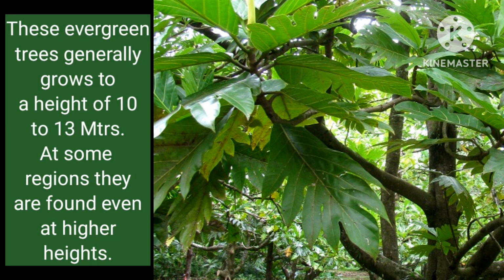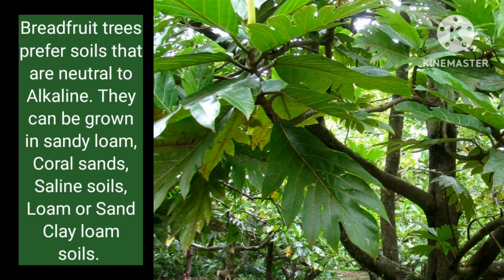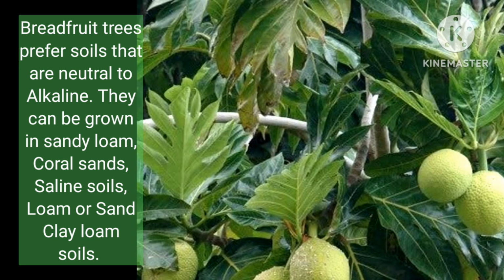These evergreen trees generally grow to a height of 10 to 13 meters. In some regions, they are found even at higher heights. Breadfruit trees prefer soils that are neutral to alkaline. They can be grown in sandy loam, coral sands, saline soils, loam or sandy clay loam soils.